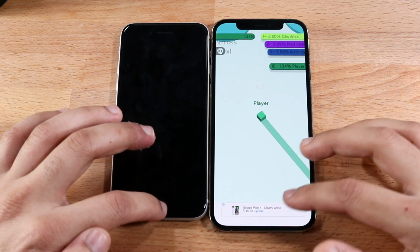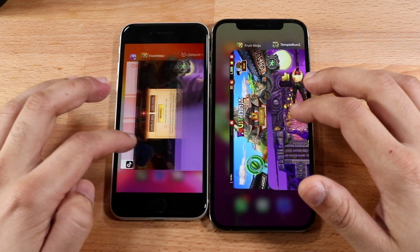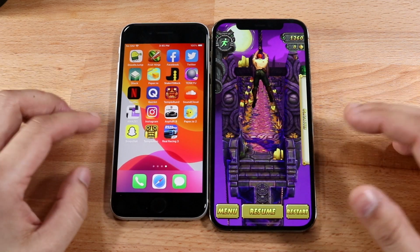We did get a reboot here. Not a big deal, not a deal breaker, but it's still something to consider. But I would definitely say when it comes down to both these phones, the iPhone 12 Pro is the faster phone and the RAM management should theoretically be better.